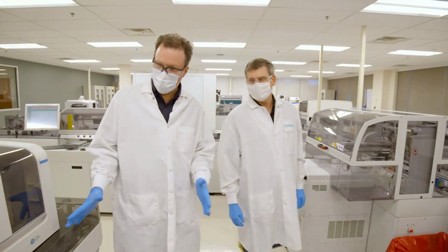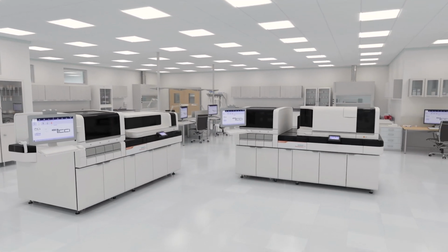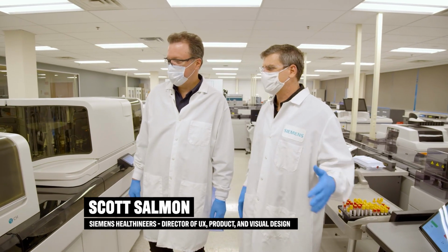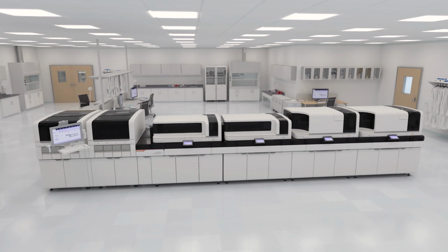So Scott, I can see how these things are completely modular. Look at how they all fit together. Exactly. We can connect these together in over 300 different configurations, just like Legos. We did that so we can fit into any size lab and scale the system to fit customers' needs. And it's future-proof. We're adding new functions all the time.